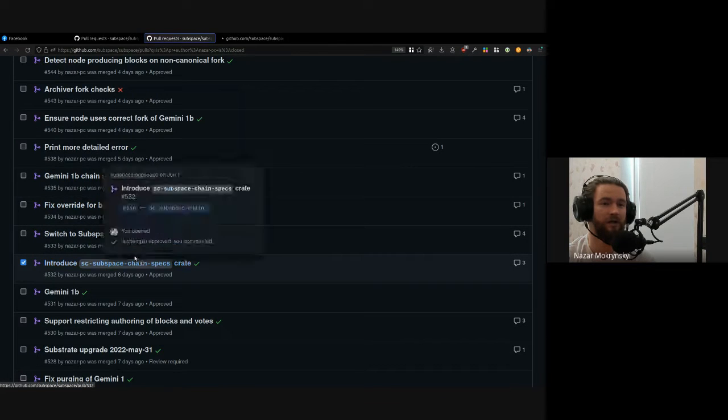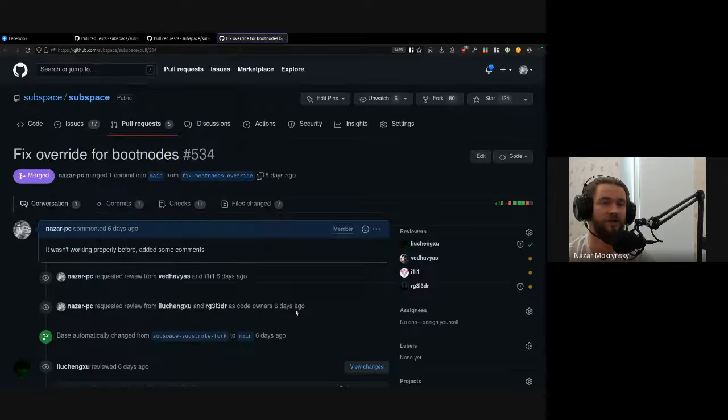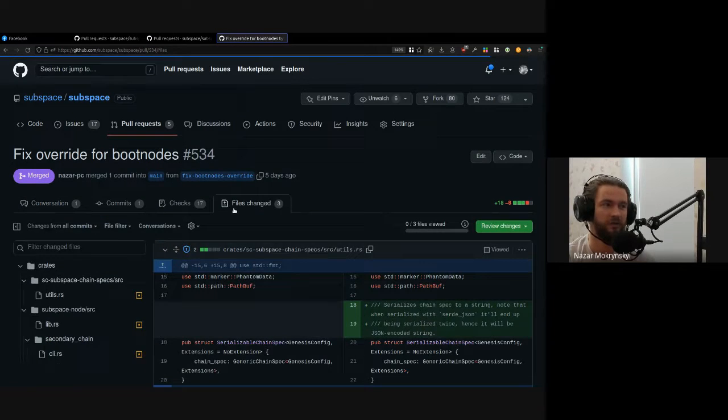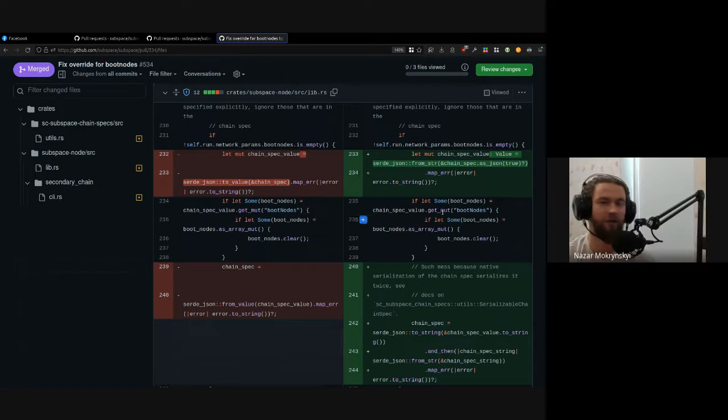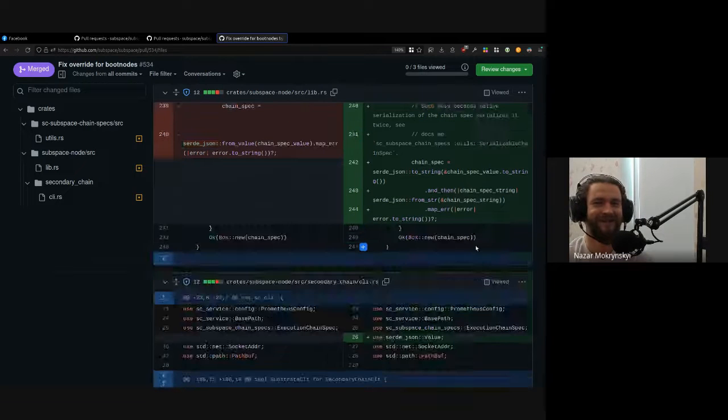Then after I did this, I actually noticed that we are serializing the chain spec to a string and not to JSON. So it's like a JSON, and then we serialize the JSON string into a string, which means the way we were doing the override for the boot nodes is actually not working. So it wasn't taking any effect. So I had to fix that. I basically need to decode JSON and decode JSON again, and then I actually get my object, and then I need to serialize it twice, basically going backwards.